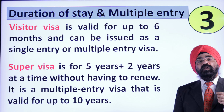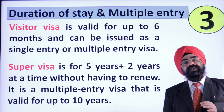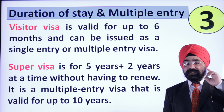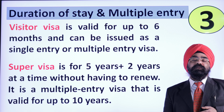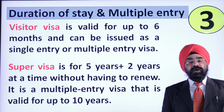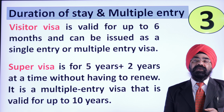The difference is super visa is always multiple entry, always. Visitor visa can be single entry, can be multiple entry. You can stay a maximum of 6 months on a visitor visa, but with super visa you have a long time to stay, and plus it is a multiple entry.